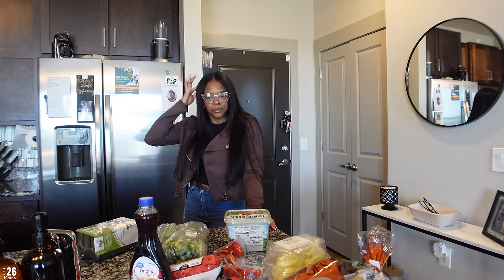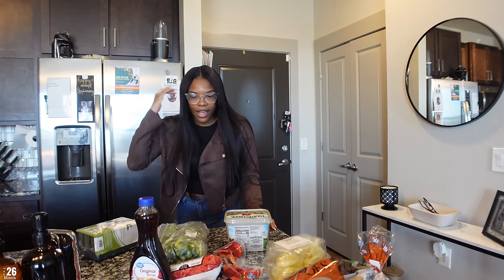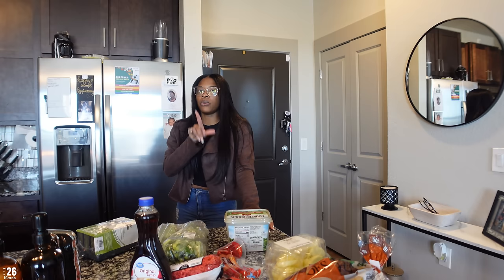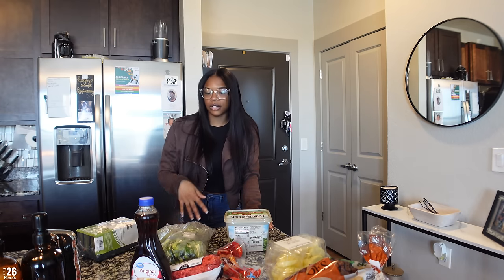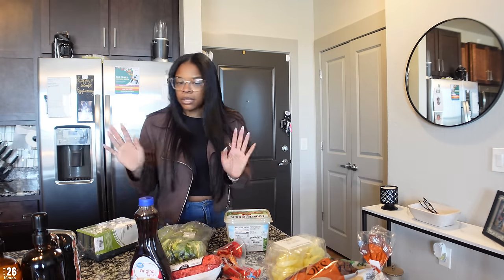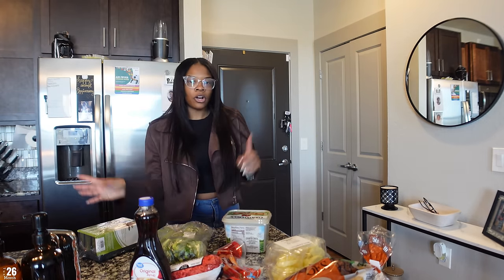And then I want some lamb. I need to find me a smoked turkey leg or smoked ham to put inside the greens, because I don't want to add bacon or anything. So yeah, that's my little haul. I have to put all this stuff away, and then we're going to get started on my wallpaper.